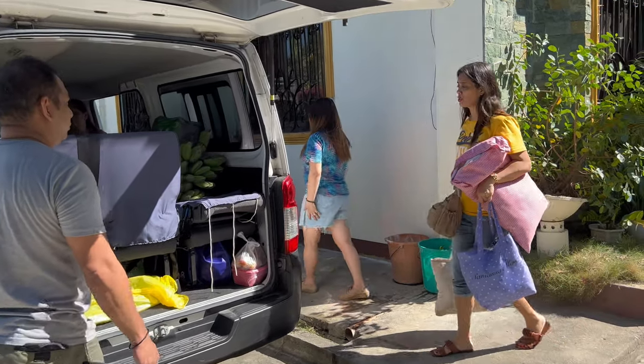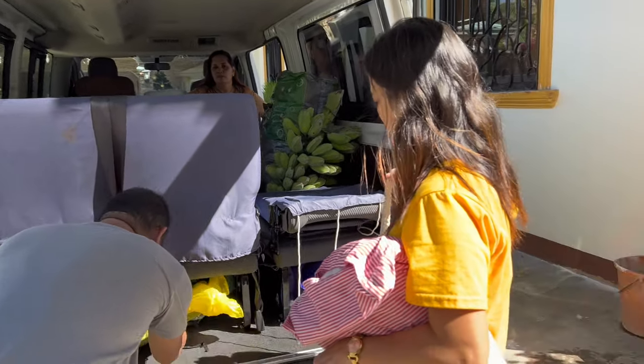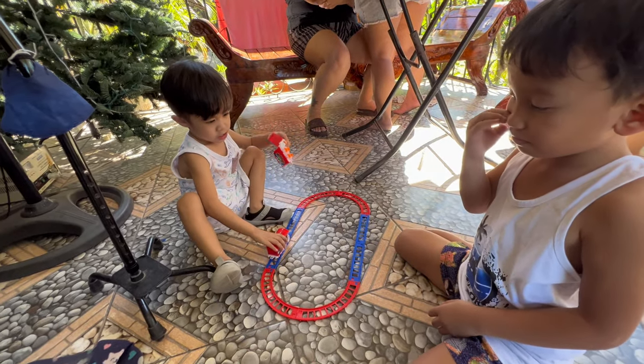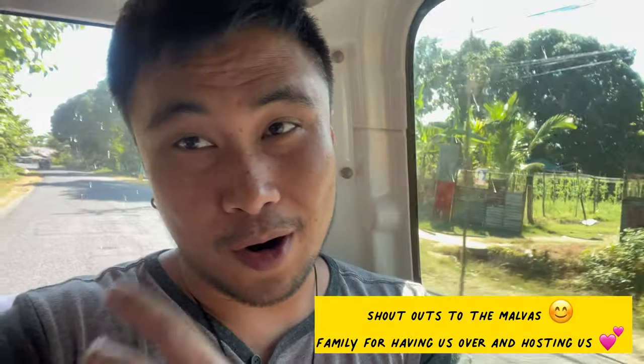We're preparing to leave and head out to our next destination. Stay tuned, guys. Thanks to the Malvas family for hosting us. We're on the road again, going to our next destination.